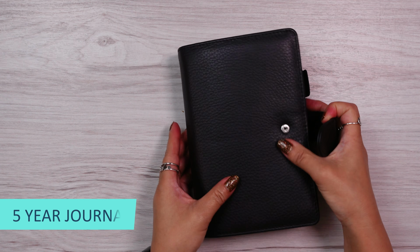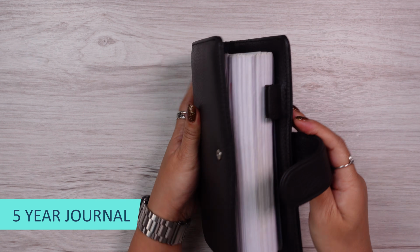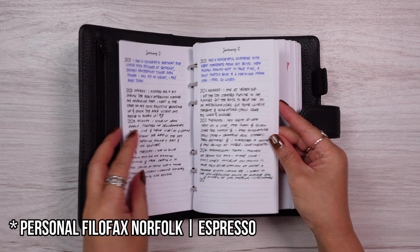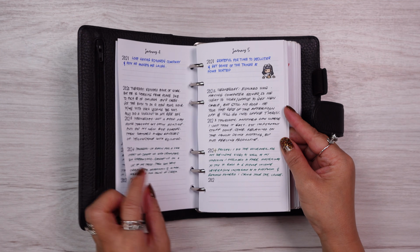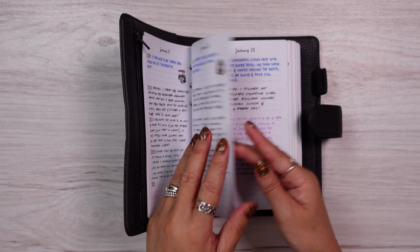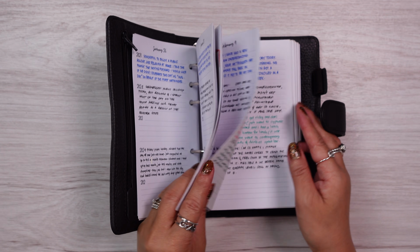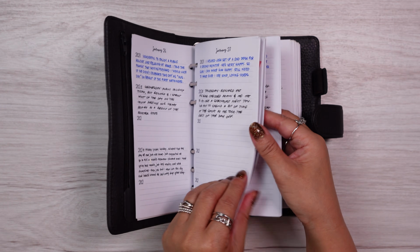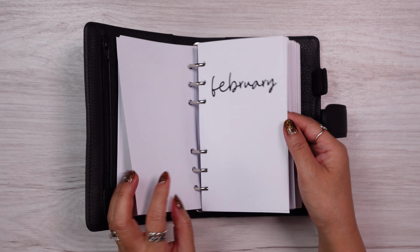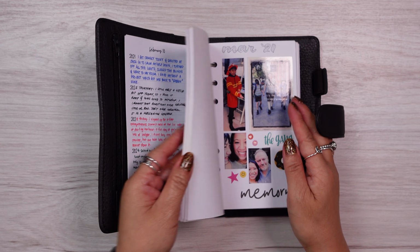My 5-year journal. Next up is my 5-year journal. This one is a bit different because you only write in it once a day and it's just a few lines. You jot down whatever stands out from your day. Maybe it's a special memory, a mood, an event, or even just the weather. It's just a simple habit, but it's so rewarding to look back and see how your days evolve over the years.